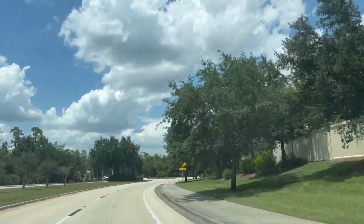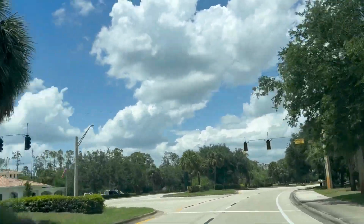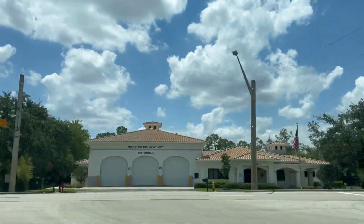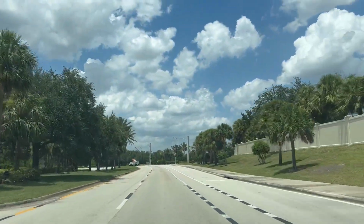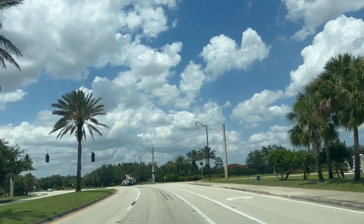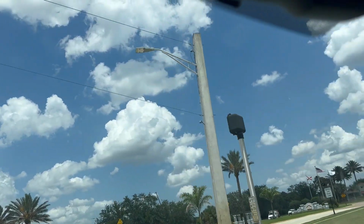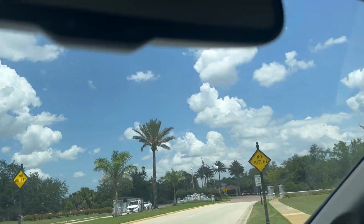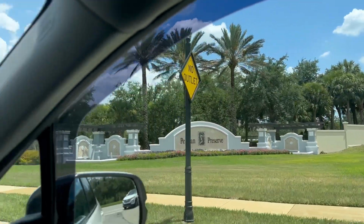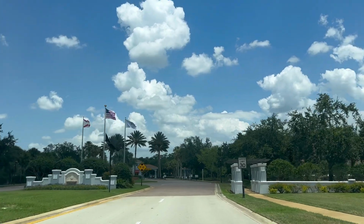Fort Myers is known for spring training for the Boston Red Sox, as well as for the Minnesota Twins. They have their annual training in Fort Myers, which brings spectators every year for that. There's a lot of Canadians who are here during the winter season.